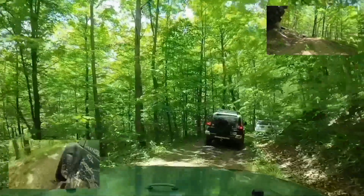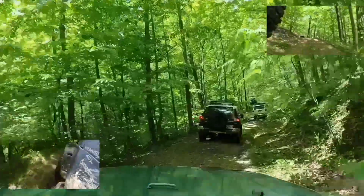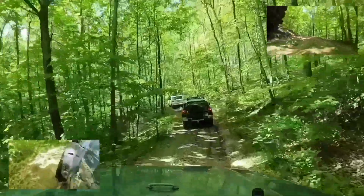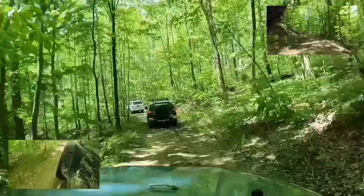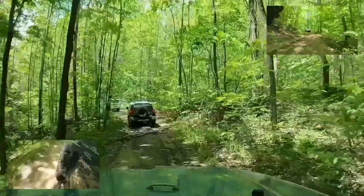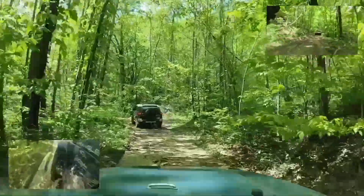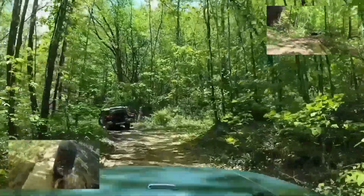So listen to the music as we go down the hill here. Don't fall into the optical illusion and think you can drive it this fast. You would still probably shake your teeth out if you tried to drive it as fast as this looks.